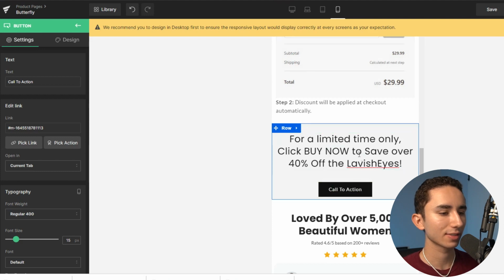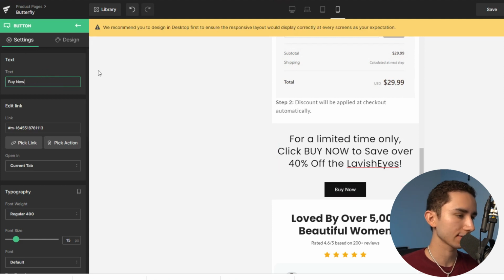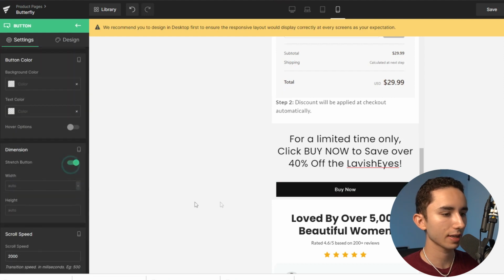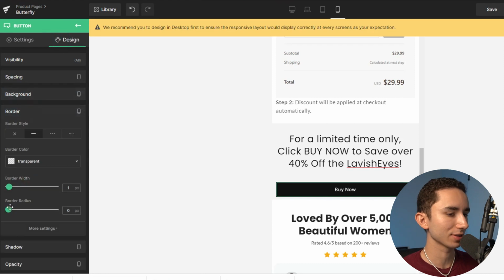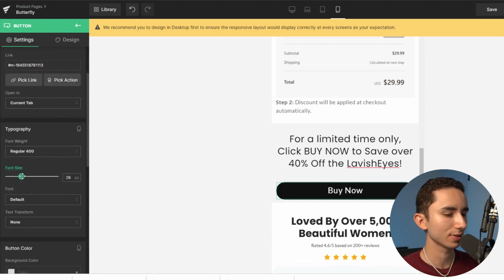Now for this, is there anything customization wise I would do? Yes, 100%. So I would probably do "Buy now" as the text. I would say for width, we're going to make this pretty wide. Let's see if it actually allows us to stretch the whole way. Yep, that works for me. Now for design, same exact concept. We're just going to make the radius like this. I would say we're going to make the font size definitely bigger because it's way too small.